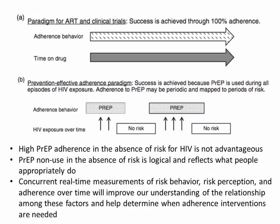So what exactly is prevention effective adherence? As I mentioned, when you're looking at ART in clinical trials, this is what you want, this arrow here. You want people to take it all the time. As long as they're on drug, they should be taking it, right? But when you're thinking about prevention, as I mentioned, you don't necessarily want this. In fact, you probably don't want that. PrEP is not for life.